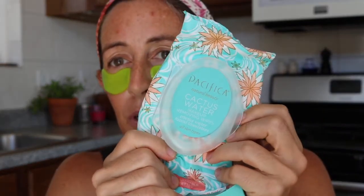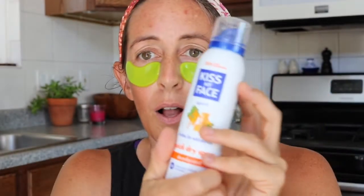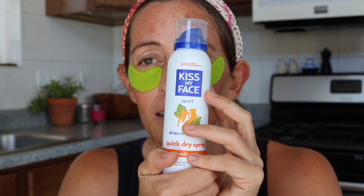So I finished up these Pacifica Cactus water wipes. I would not repurchase these. They stung my face, and I didn't feel like they really did that great a job at taking off my makeup. Went through another Kiss My Face Sport Spray. Holla, the best natural deodorant on the market. It works with alcohol and citric acid. It's amazing. Don't even buy another $18 deodorant bar that uses baking soda. It's just not going to get the job done. Just buy this, $5.99 at Whole Foods.